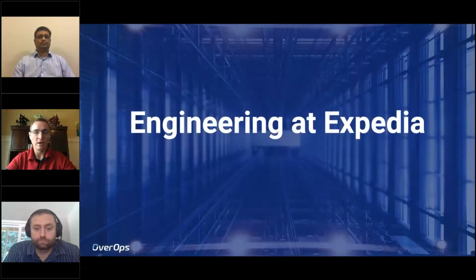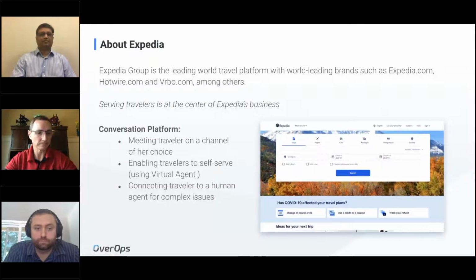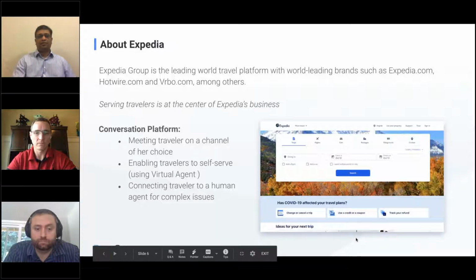All right, so Ravi, give us the landscape of what it looks like at Expedia. So for those of you who don't know, Expedia Group is the world's leading travel platform, with such trusted brand names as Expedia.com, Hotwire.com, and Vrbo.com, among others.